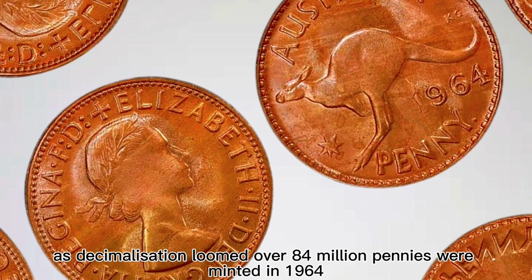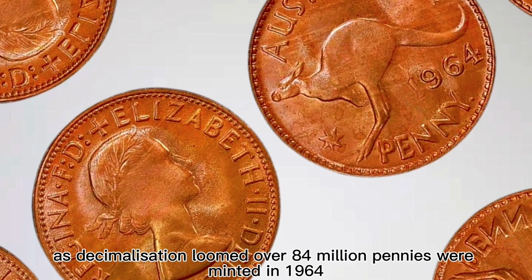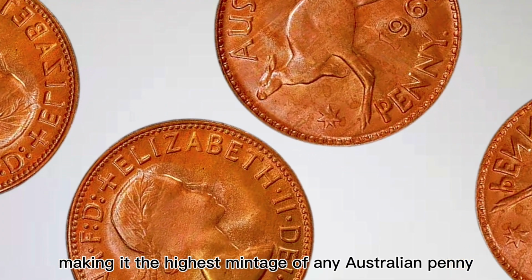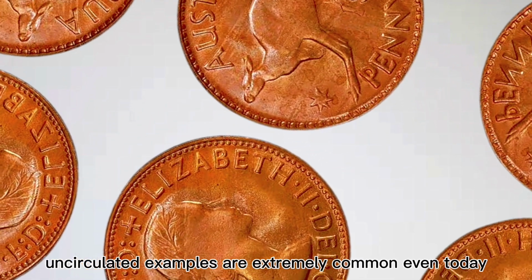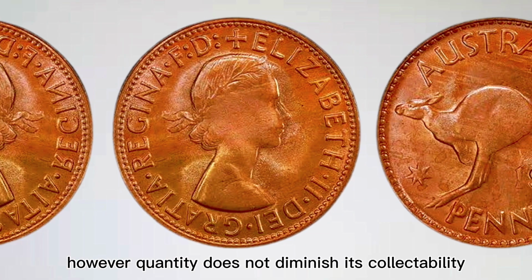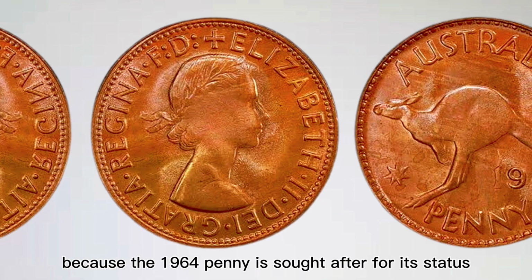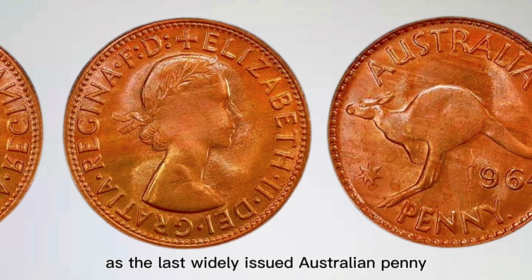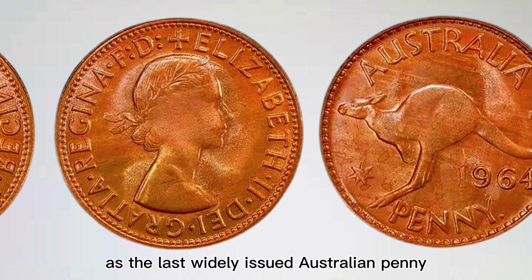Over 84 million pennies were minted in 1964, making it the highest mintage of any Australian penny, and circulated examples are extremely common even today. However, quantity does not diminish its collectability, because the 1964 penny is sought after for its status as the last widely issued Australian penny.